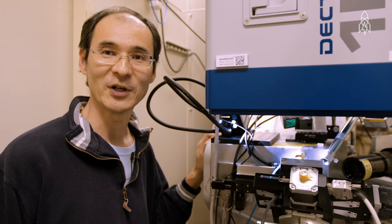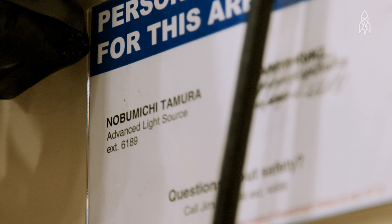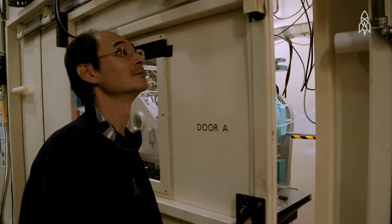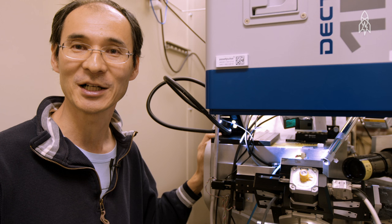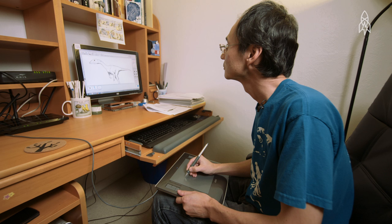This is Nobumichi Tamura. Hello. And he's got a pretty cool day job. I'm working at the Advanced Light Source, Lawrence Berkeley National Laboratory. And my job here is to take care of this machine, this micro-diffraction end station. The what? Micro-diffraction end station. But it's at night and on weekends that Nobu channels the scientific know-how into his dinosaur drawings.